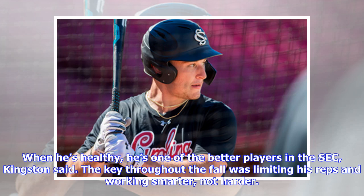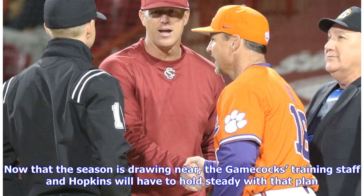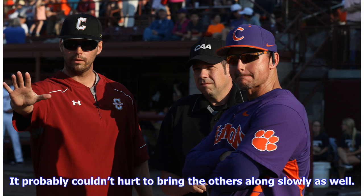The key throughout the fall was limiting his reps and working smarter, not harder. Now that the season is drawing near, the Gamecocks' training staff and Hopkins will have to hold steady with that plan. It probably couldn't hurt to bring the others along slowly as well.